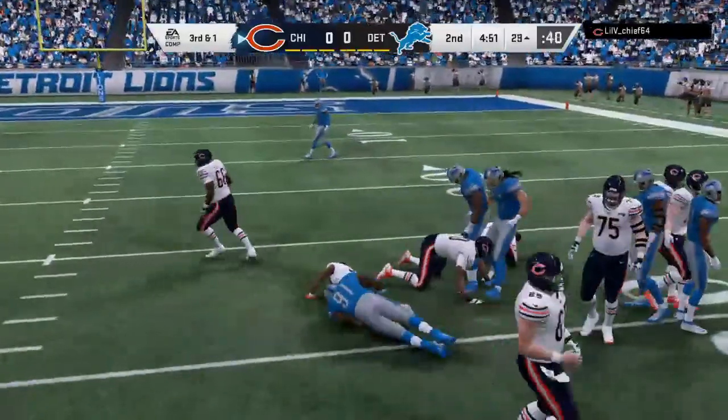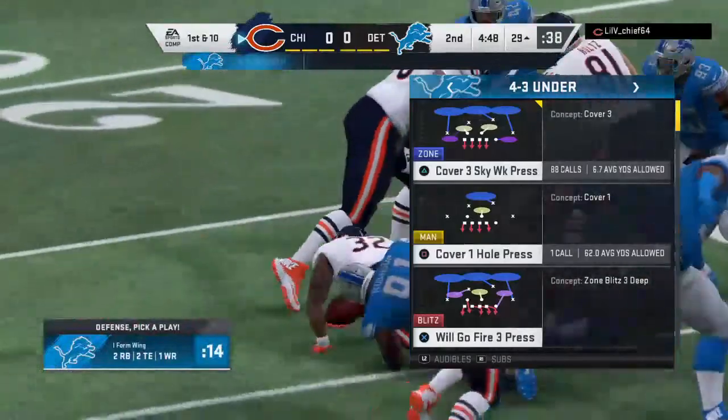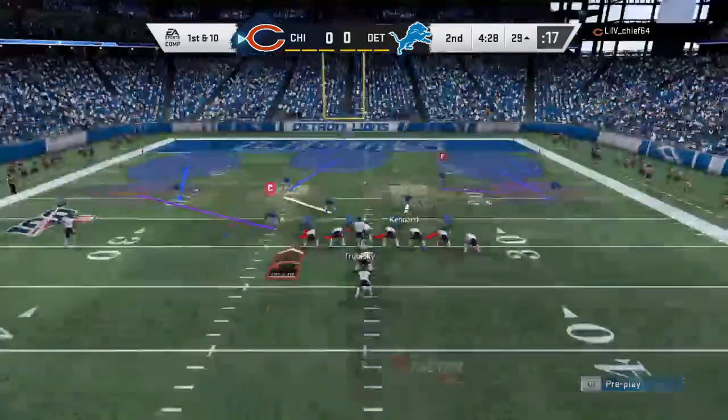Here's Montgomery. And he picks up the first before he's taken down at the 29. 2 yards and able to get the first down in the process. All runs on this drive so far. It's 1st and 10.